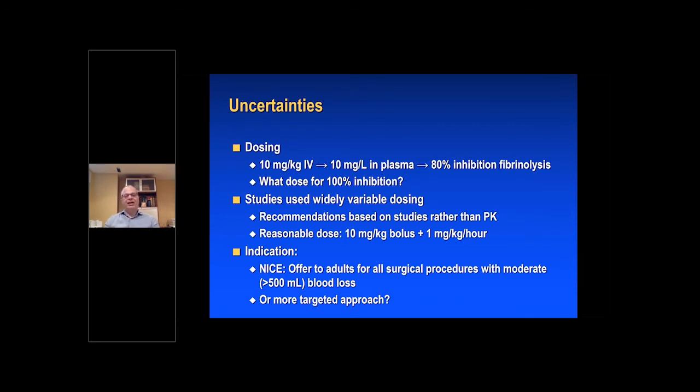Indications: the British recommendations are to offer it to all adults having surgical procedures with moderate blood loss, greater than 500 cc's. In my practice, it's a little bit more targeted than that.